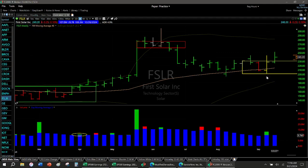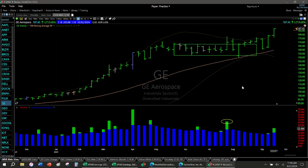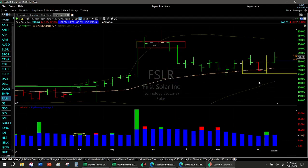FSLR, yellow bar buy signal, finally gets a box breakout, but low volume. Doesn't grab me. However, if you bought it, you'll probably make some money on this. But is this going to double? No, I don't see it. We'll see. This is how you can be discerning in your stock selection.